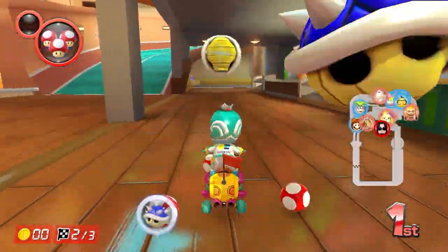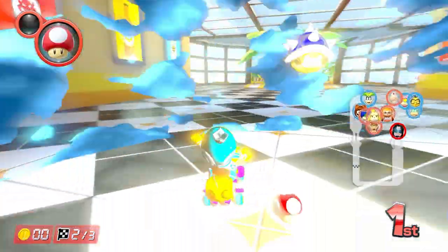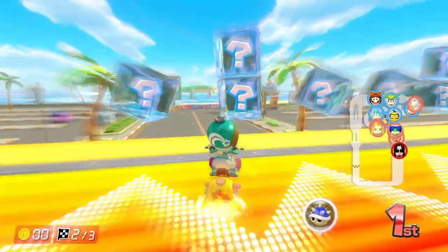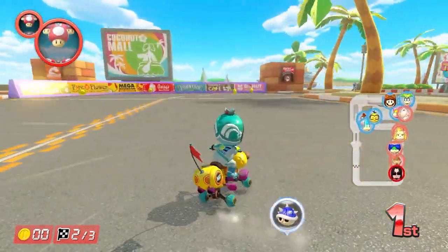You know, they should legit make like a Mario level in like a 3D Mario game that actually takes place in Coconut Mall. That would be like the dopest thing ever.